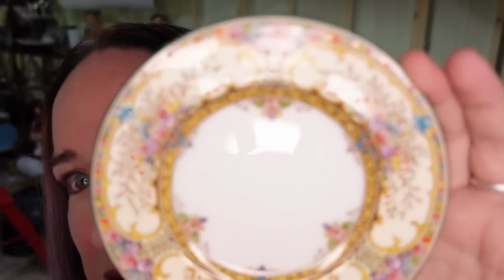Remember to check your plates, especially Wedgewood, especially if they're pretty and floral like this. Look them up. I looked these up. I knew they were going to sell. One more sale and all 72 pieces are paid for, and I will have over 60 pieces left, which will make a lot of profit. It's going to be probably over a $2,000 profit.